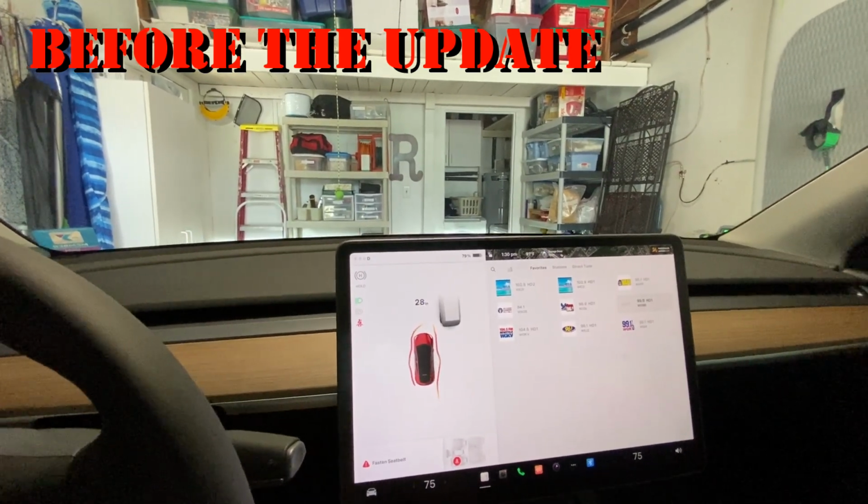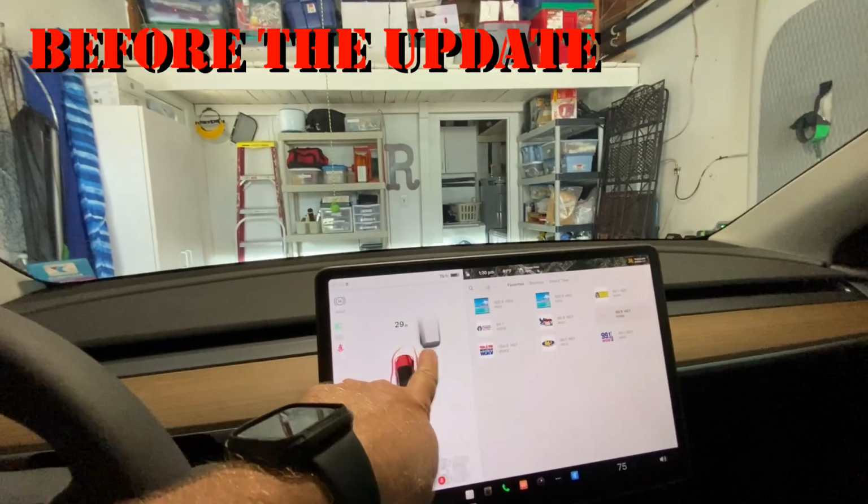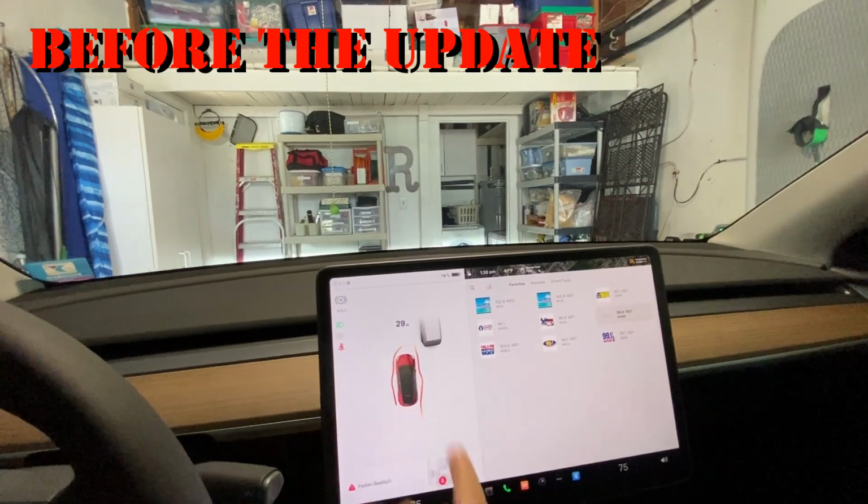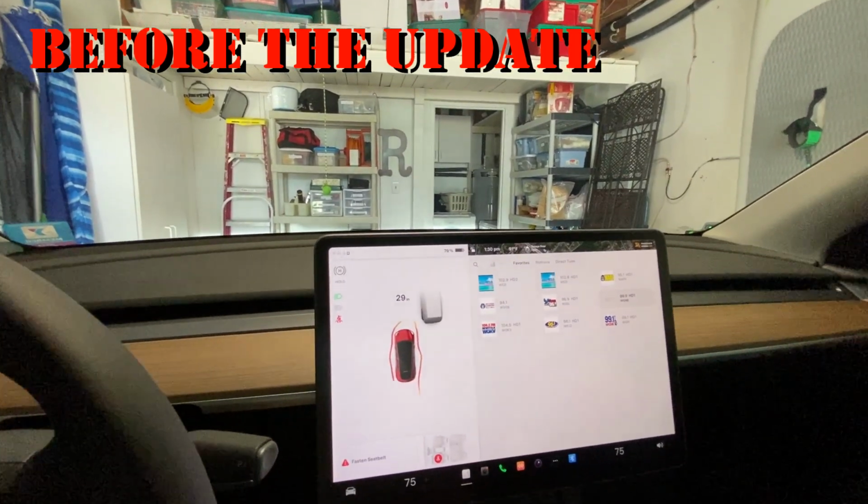I'm halfway pulled into the garage. It's giving me false readings about cars up there, and it's telling me I only have 30 inches left when I probably have 5 or 6 feet.